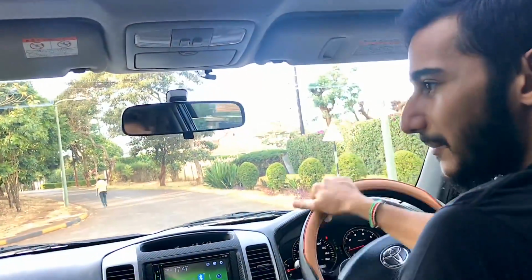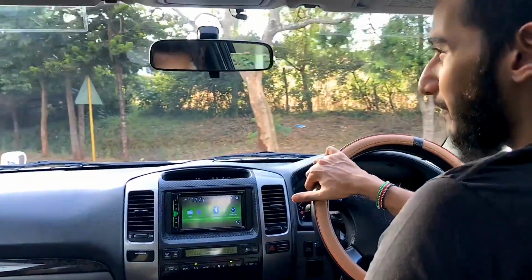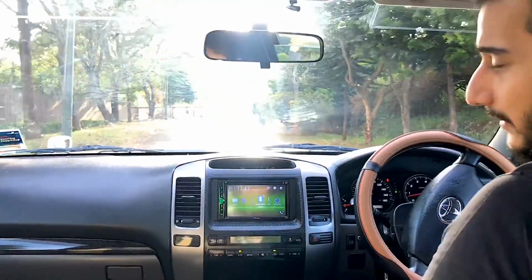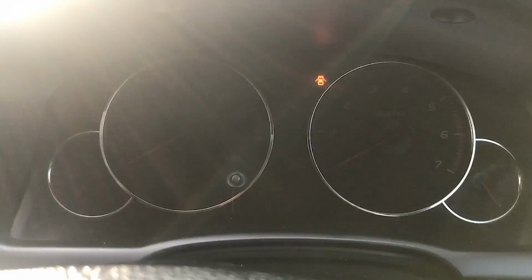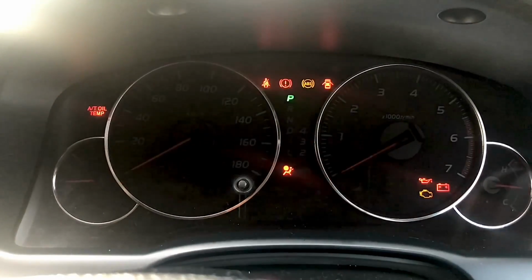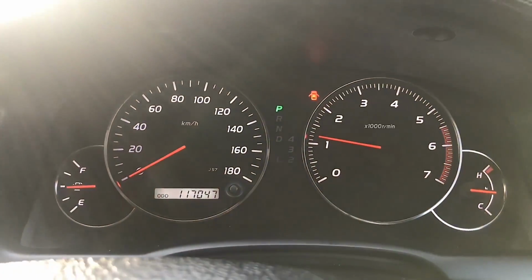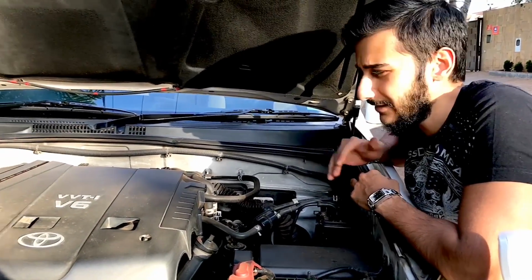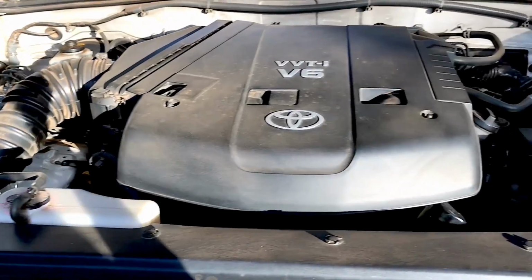And I love these cars because they really retain their value very well, because they're so reliable and because they can be running 300, 400, 500,000 kilometers without any issues whatsoever. They hold their value very well. This is the VVTi, so variable valve timing. And that really helps improve fuel efficiency.